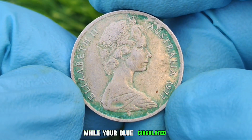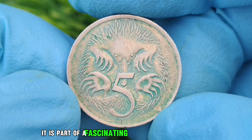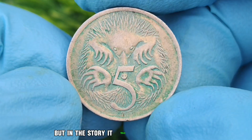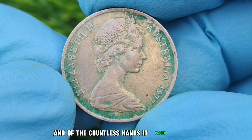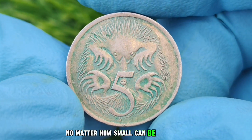While your blue circulated 1977 5-cent coin may not make you a millionaire overnight, it is part of a fascinating chapter in Australian coin history. Its appeal lies not just in its dollar value, but in the story it tells, of design excellence, of Australia's wildlife, of history, and of the countless hands it passed through before finding its way to you. For the right collector, every coin, no matter how small, can be priceless.